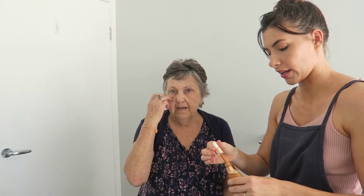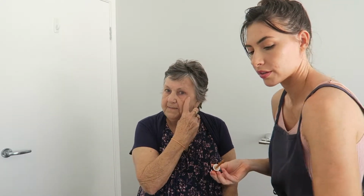I promise I didn't make it. I haven't been beating her to say that or anything. But no, Nanny has her own bottle of Golden Glow, and she loves it. I do. I love it. I haven't used it a lot lately because I've been ill. Yeah, you haven't used it. And I've got a couple of spots here that were starting to fade. Yeah, which is awesome. And now they're starting to come out again because I haven't been using the product.